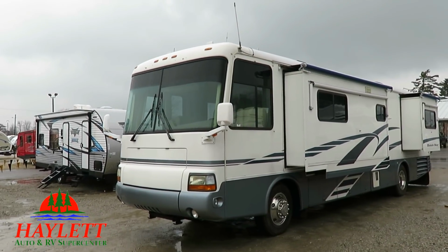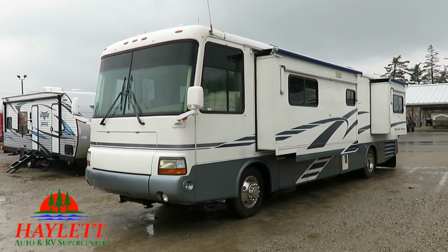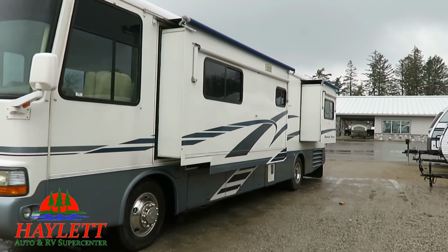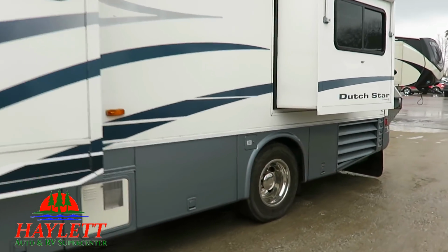Here on these Newmars, they were pretty notorious for having the window awnings, so you can open this thing right up even on a rainy day like today and get some nice airflow. Hopefully it'll be a little warmer for you. It'd be a little chilly to do that right now. Tires look good. Let me get back here on these rear duals. Skin looks good too. We'll see that in just a second.